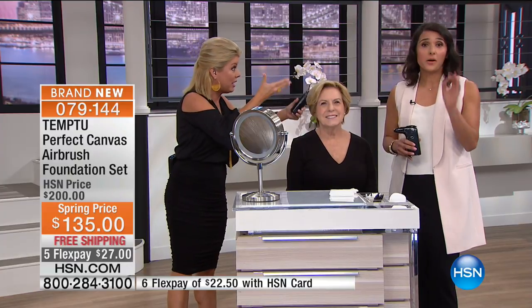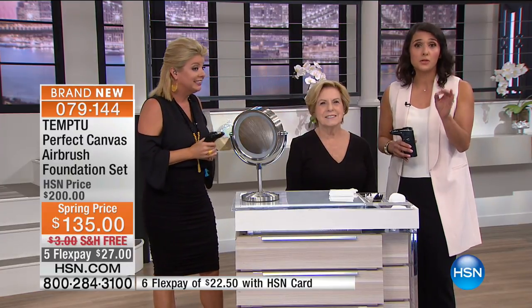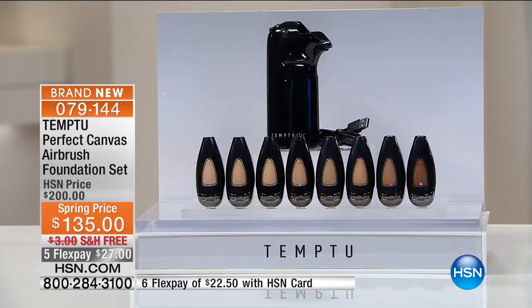So when you look at the models and you see them on television and on the big red carpet or even on film or in the magazines, they're flawless, right? This is their secret. They're airbrushed. Is that right, Samantha? They are airbrushed with Temptu. That is the backstage secret. We simplified it for you.